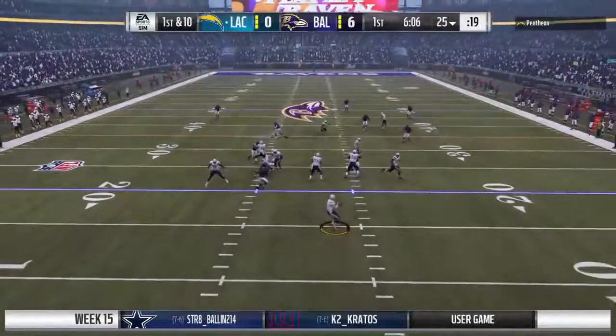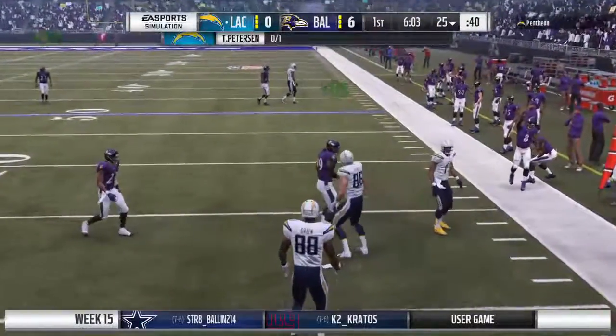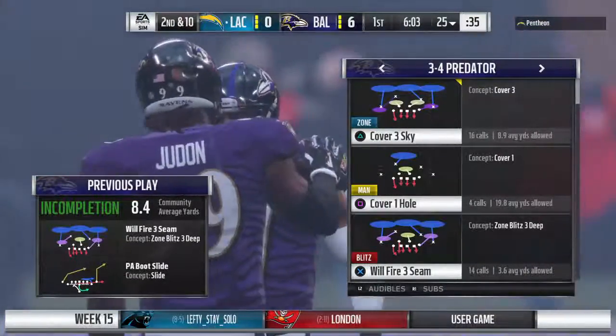Now a play fake here on first down. They'll roll him out right. And his first look is incomplete. Keenan Allen, the intended receiver. And that'll bring up second down.